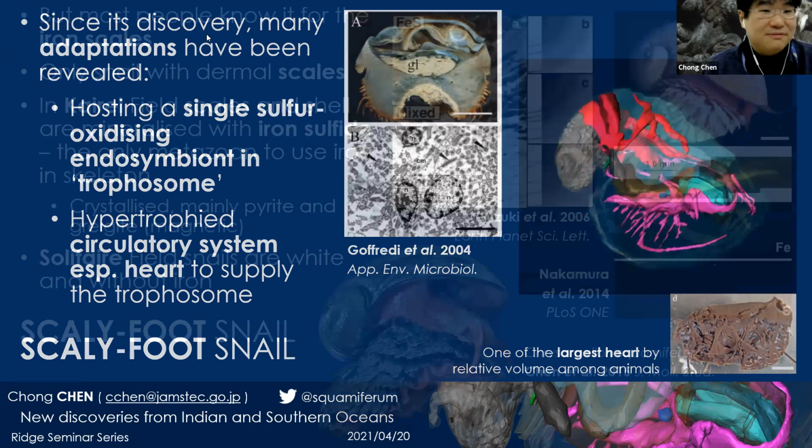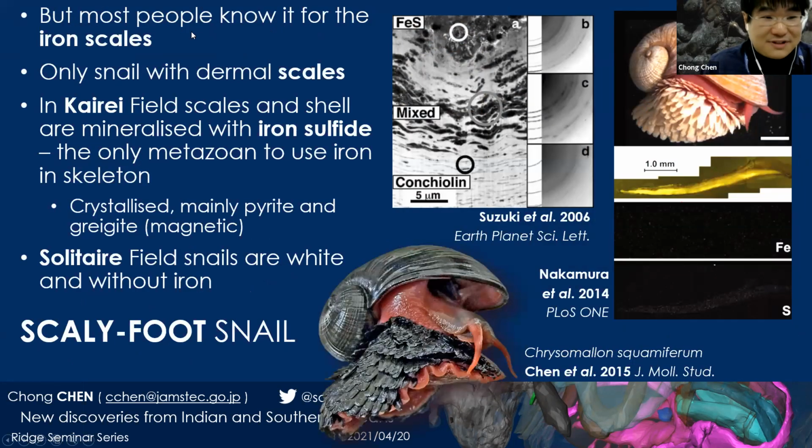But most people, like Anna just said, know it for its iron scales. And it is indeed the only snail with dermal scales, which grow in an imbricating manner. And in Kairay field, the scales and shell are mineralized with iron sulfide. So here we have a cross-section of the scale, and you can see these black bits inside the scale's cross-section, which are actually particles of iron sulfide, mainly pyrite and greigite. So greigite is actually magnetic, like magnetite, but with sulfur. So this snail actually sticks to a magnet. But later we also found this Solitaire vent field, and the snails living there are actually white and without iron, but genetics show that they're entirely the same species.